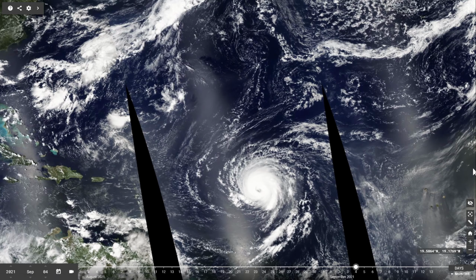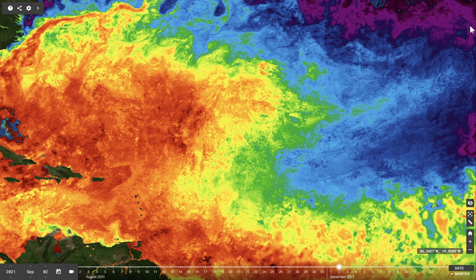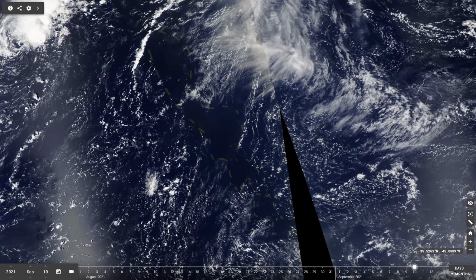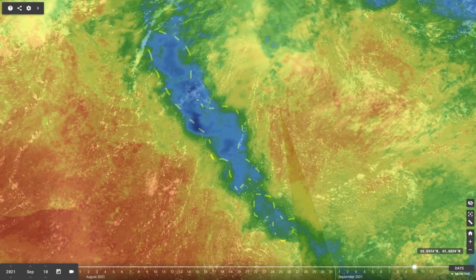While Larry may be gone, Larry's legacy remains in the Atlantic with a large, long plume of cold waters that have upwelled or been rained on and cooled down. But the interesting thing is that you can see them also in the clouds here as a little patch of clearing, and also in the chlorophyll.